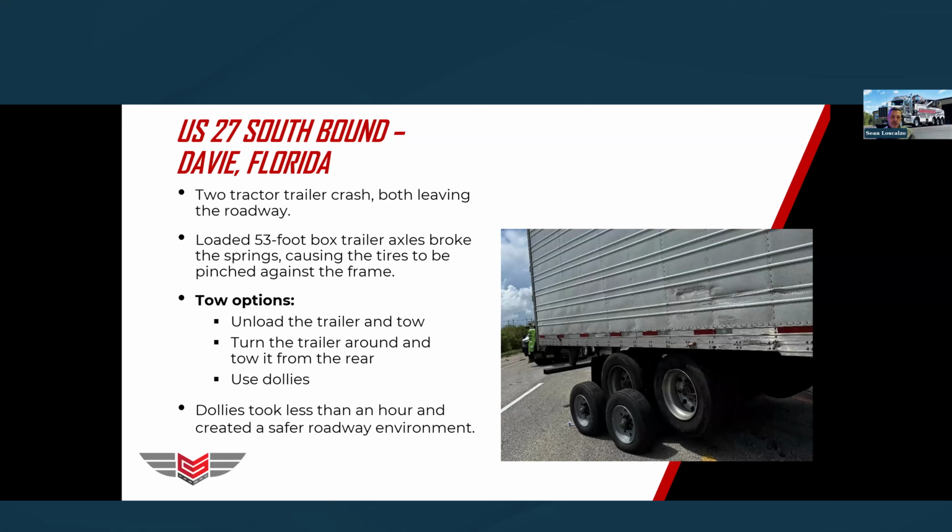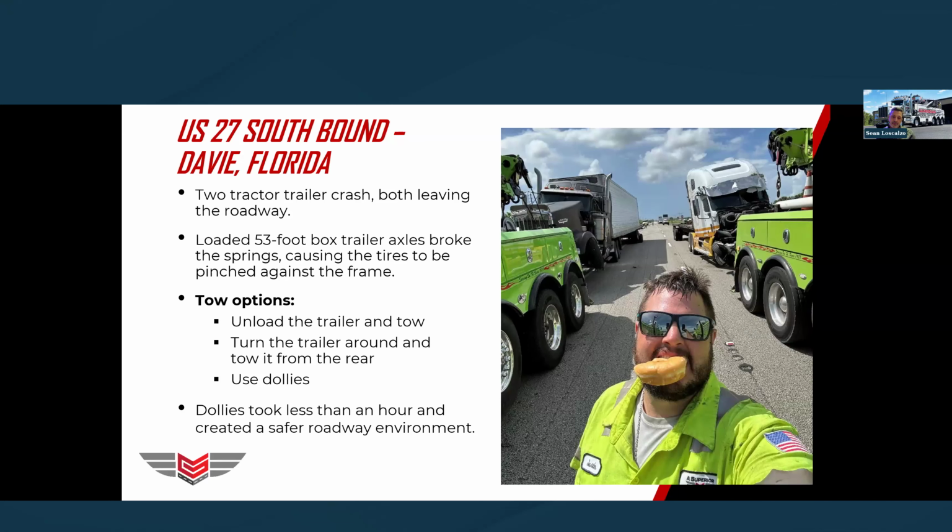So here's a picture of the trailer, and you can see that the front rear axle has been damaged, and there was a slight impact to the side of the trailer, which broke the springs. So we slid the dollies underneath it, and then you can go to the next slide here.